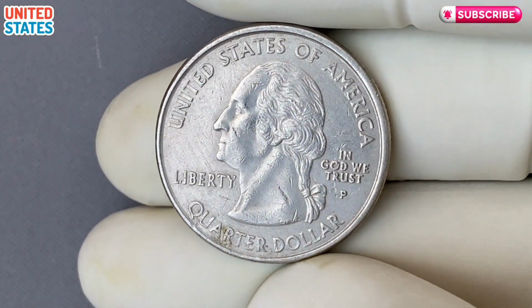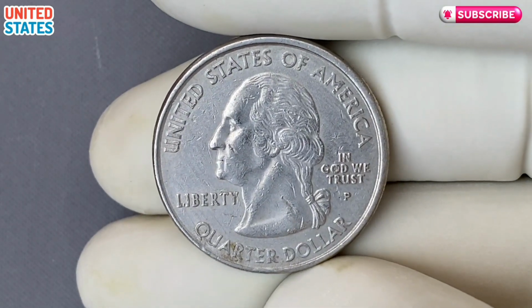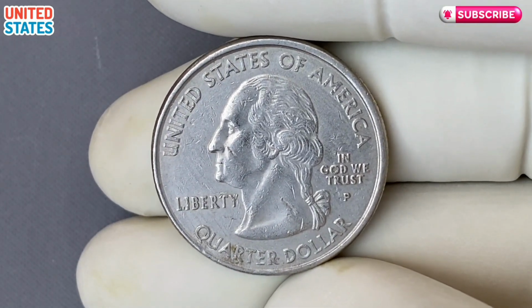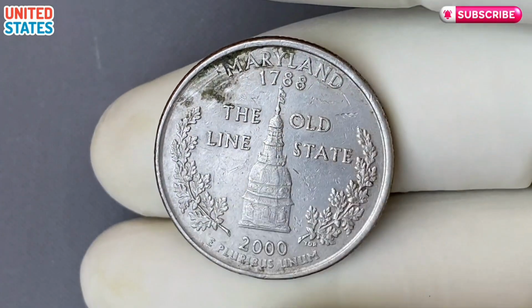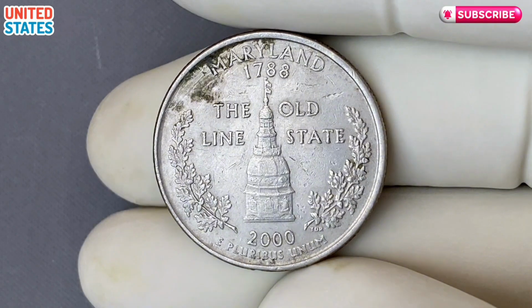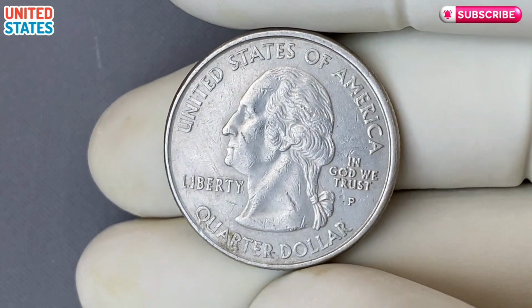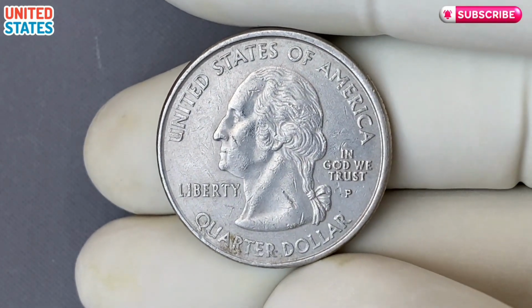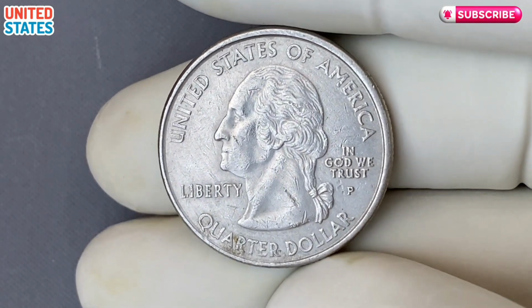Above the ship, there is a banner with the state's nickname, the Old Line State, which refers to the Maryland line of soldiers who fought valiantly during the American Revolution. Additionally, the state's outline can be seen in the background, with the Chesapeake Bay Bridge beautifully depicted in the distance. The design really speaks to Maryland's rich history, culture, and natural beauty, making it one of the standout coins from the entire 50-state quarters program.